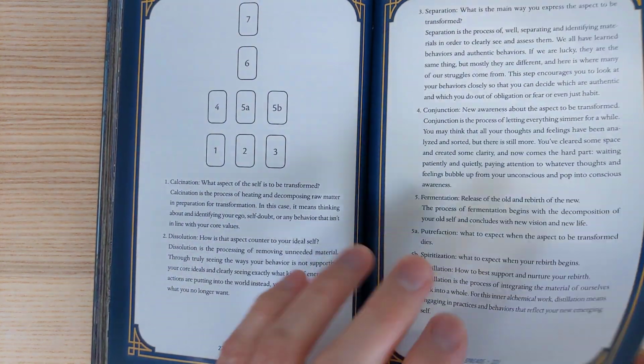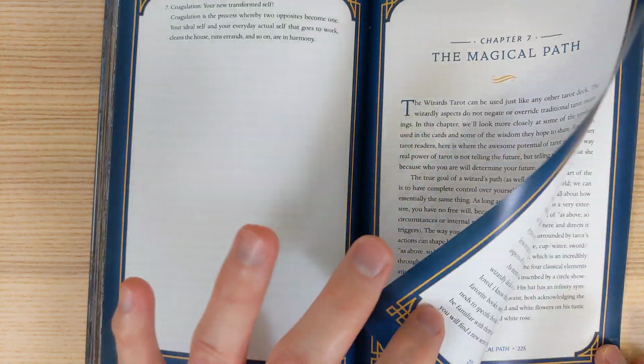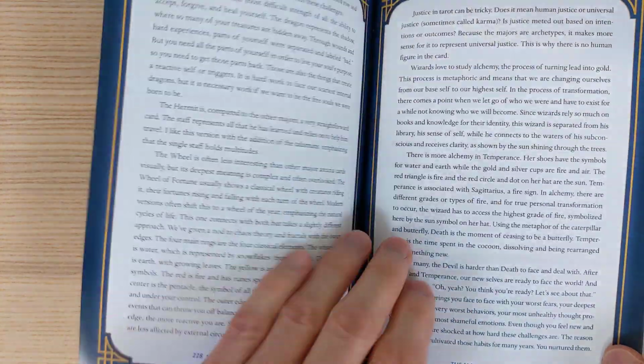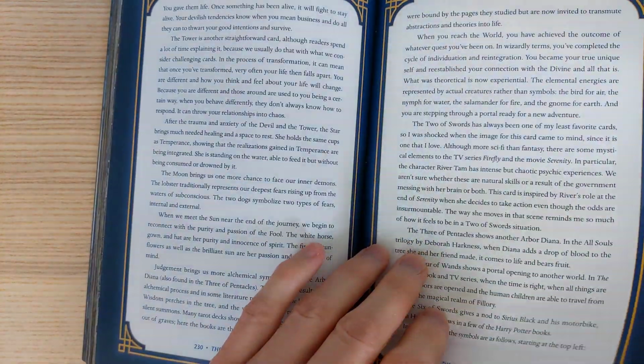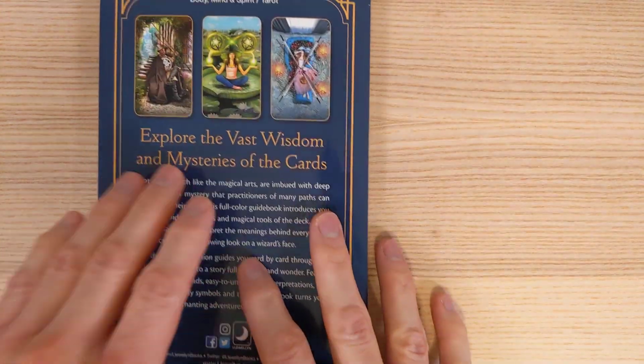And chapter 7 starts at 223. We get the magical path, and that just talks about the Fool's journey and whatnot. Love to study alchemy, et cetera. And then the conclusion on 235.